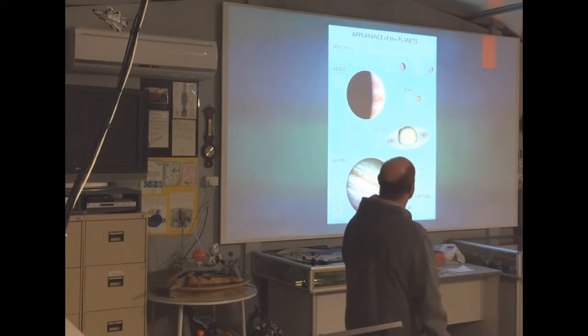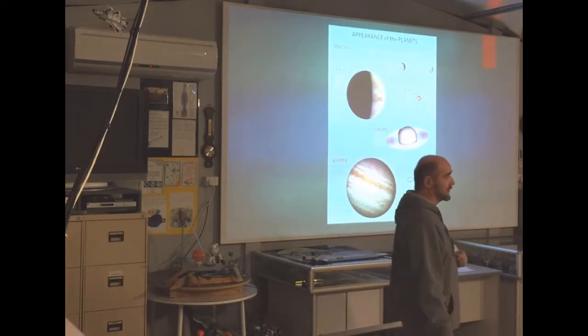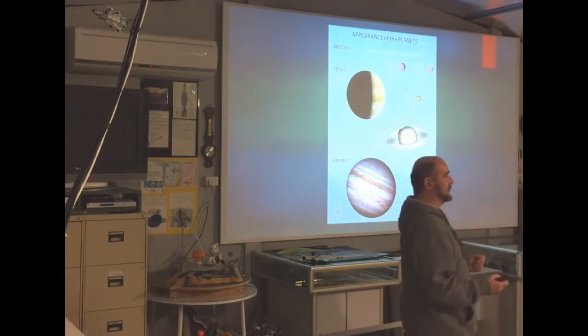All right. Mercury is the same, but you'll note the light is on the other side. And that's because Mercury is heading towards superior conjunction. So it's gone around the other side of the Sun. We're now looking more at the face, so we see more of the face.